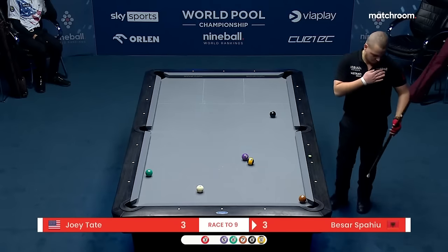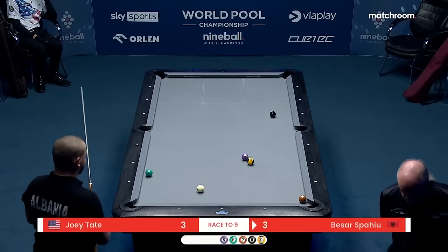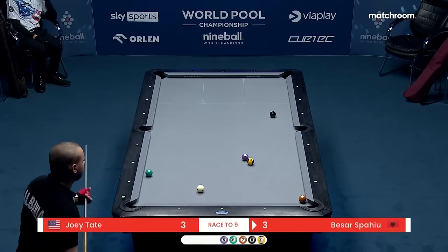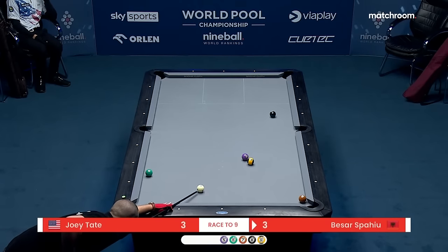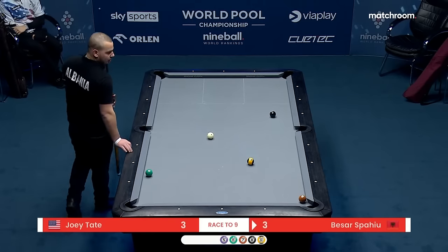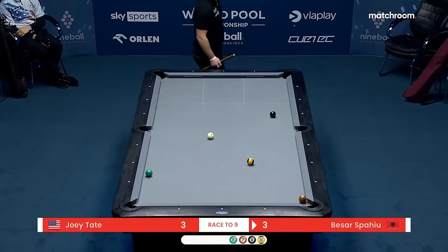So I'm looking at the seven. Would you try to get in straight on the seven or leave an angle? I would try to go to the rail, to the right long rail. You can either draw it back or go three rails. Yeah, all the options are on that side. Because if you leave the cue ball in the middle of the table and you draw it, you might draw it into the nine, or even too far or too short.